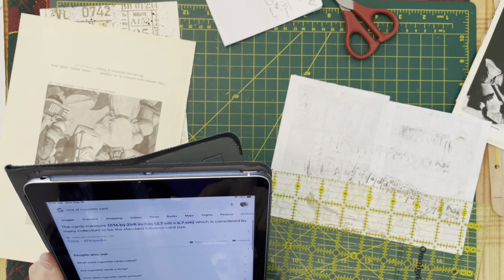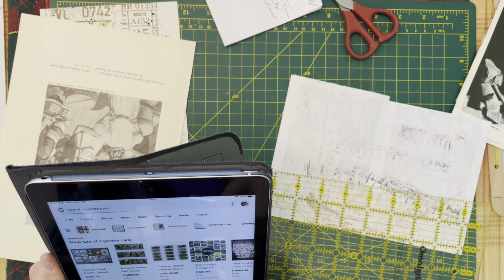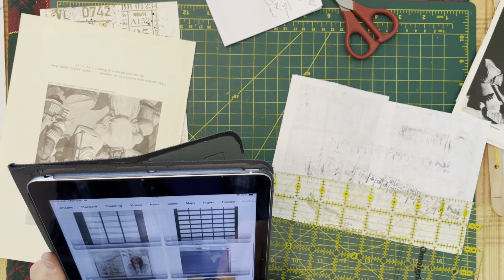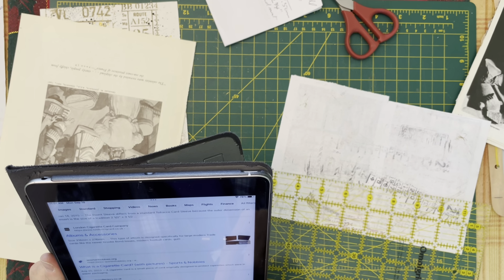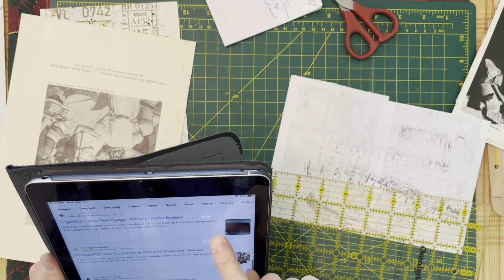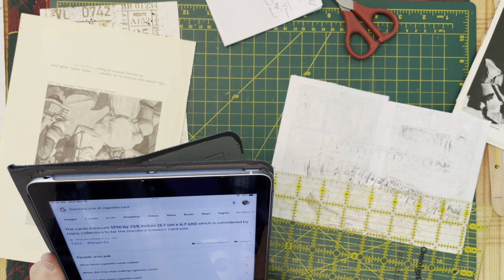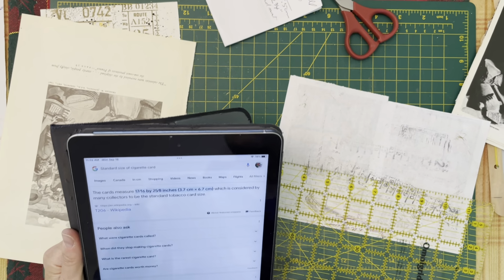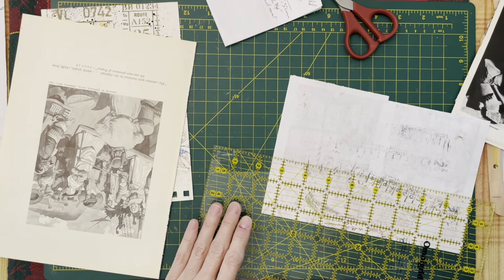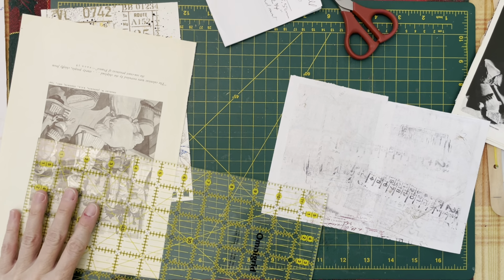Why are things hard? I want all. I don't want images. Standard size of a cigarette card. Okay, all right. 3.7 centimeters by 6.7 centimeters. That's the size. It just seems small, you know?